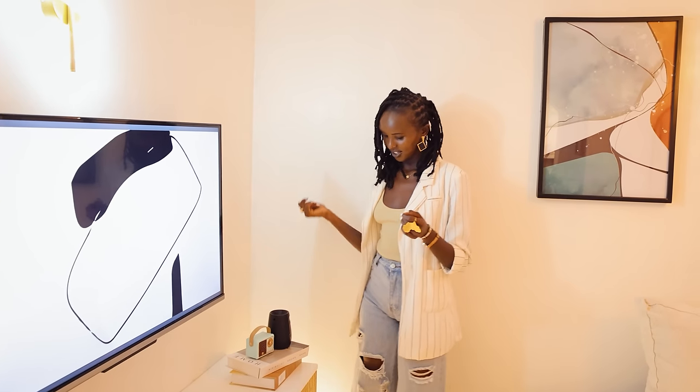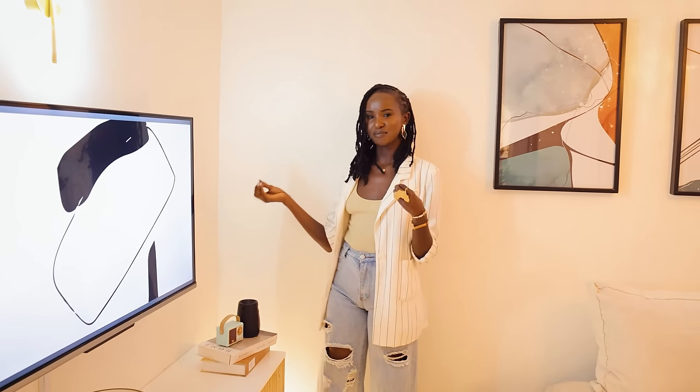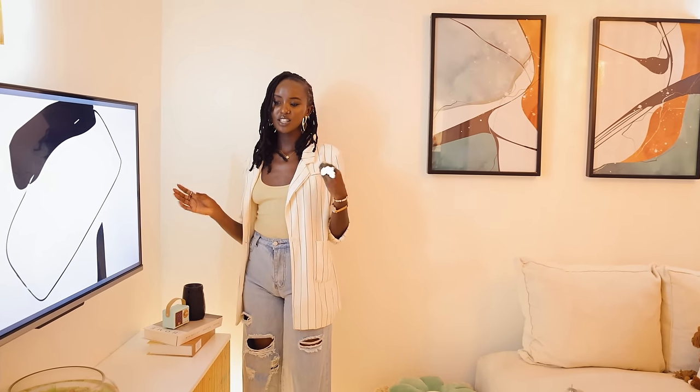Yeah, that's it for the TV wall. Nothing much about it. I just went for a minimal cozy look.